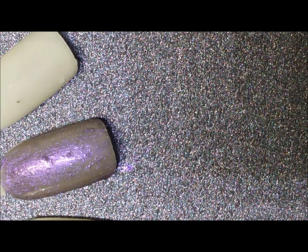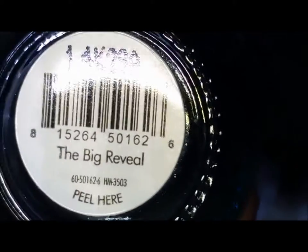Next, it's kind of a recent purchase, and I think I forgot to haul it, or maybe I did, I don't remember. This is called The Big Reveal, and this is like a blackened base with these tealy blue green glitters in it. Okay, first coat, The Big Reveal.